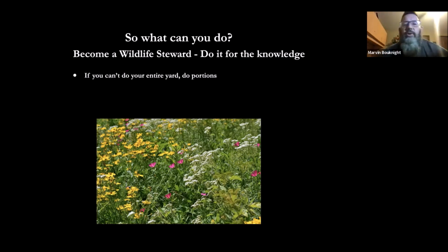Okay. If you can't do your entire yard, adopt a portion of your yard and try to make it as native and wildlife friendly as you can. Start small. Replace your shrubs with native shrubs. Get rid of those Burford hollies. Get rid of those euonymus and plant some native shrubs. Here's something even better. Plant them with flowering or even fruit-bearing shrubs. Not only do you have wonderful shrubs around you, you're providing food for wildlife, including those kids and grandkids that come over and can eat some of those blueberries growing in your backyard. It's kind of cool.